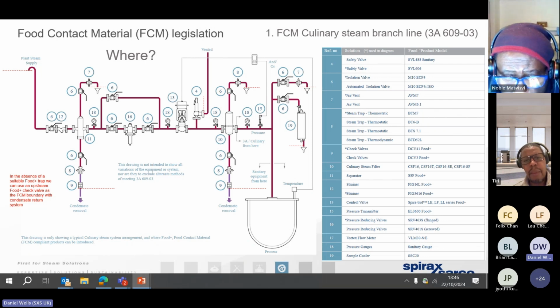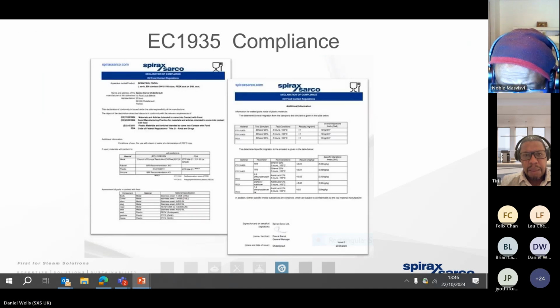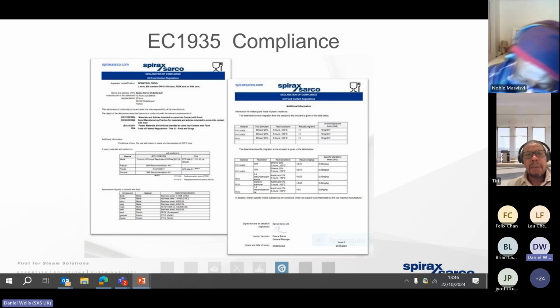So it really comes down to the decision of our client with regards to whether they want to adopt those EC1935 principles and have full traceability for all of the components that could potentially be considered food contact materials. That's an example of one of those EC1935 compliant certificates that we offer. It really comes down to the client itself and what their appetite for risk is.